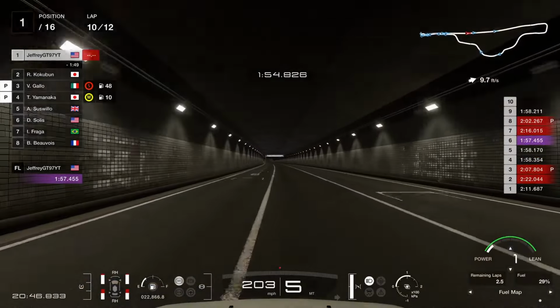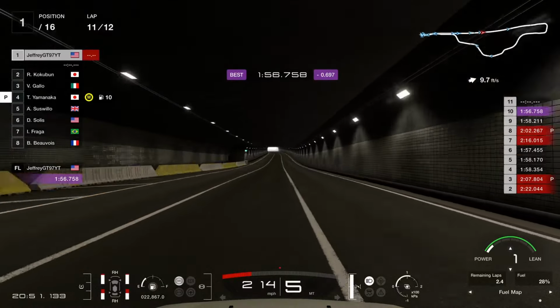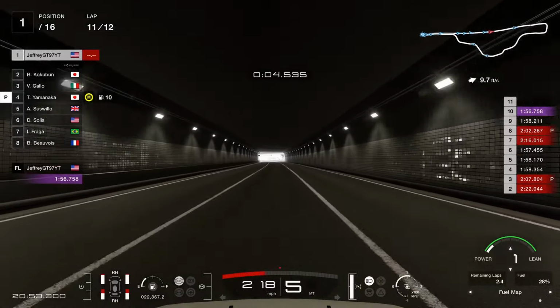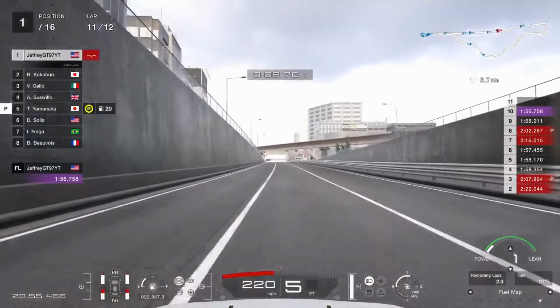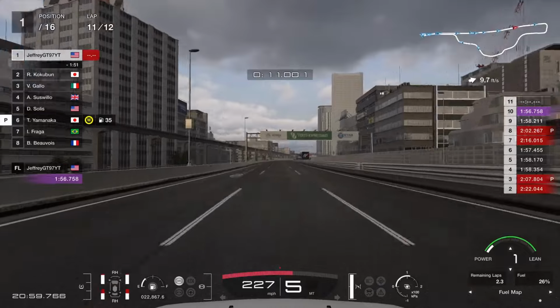So we're going to fast forward now to what will be lap 11. This is going to be a hot lap through Tokyo Expressway as we put the third place driver a lap down. So I'm going to let you guys watch this clip real quick, just see what to expect from this car. And I'll see you guys when we get back to the finish line.